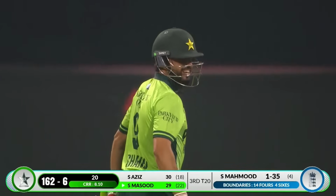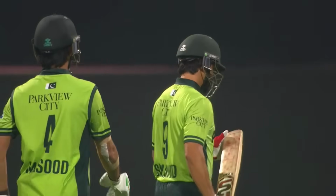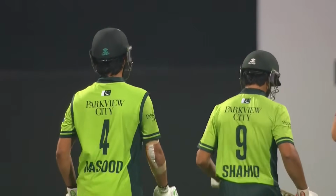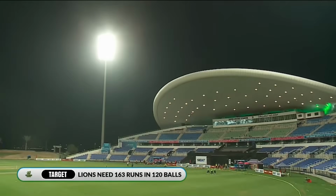They finish on 162 for 6, their highest score in this 3-match T20 series against England Lions, and they certainly feel positive about what they've put up. Match number 3, we've got Lions who need 163 runs and 120 deliveries to chase down in this third T20.